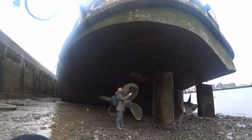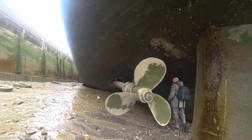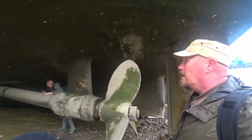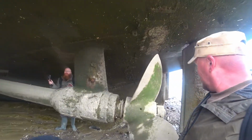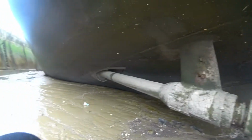Wow. Here we are, we're underneath it, folks. Yeah. The screws on there. Oh my god, this is so big. It's mad, isn't it? The shaft goes right in, between the rocks as well.